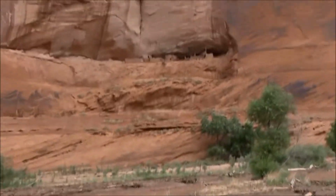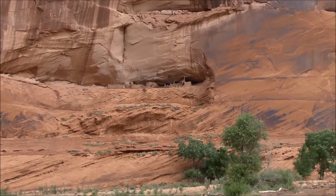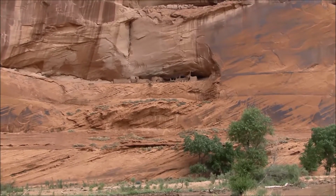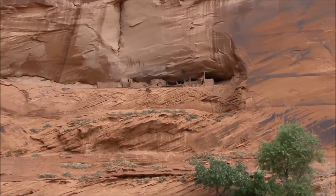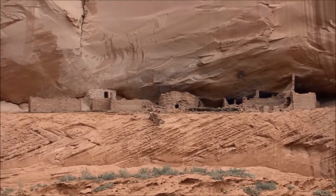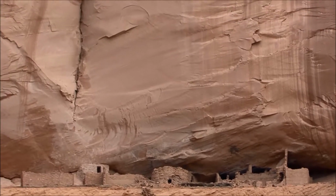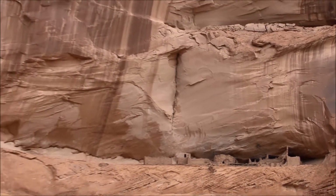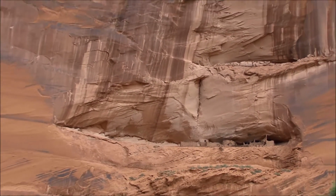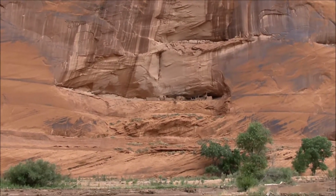Anasazi. I have trouble with the English. I would not do well. But they're all the same; you don't distinguish periods. They called them enemy ancestors because of the things that they did. The beliefs that they had were really different than the Navajo beliefs. They buried their dead in their homes, and Navajo were against that. So we don't do that. That's the reason why we call them enemy ancestors.